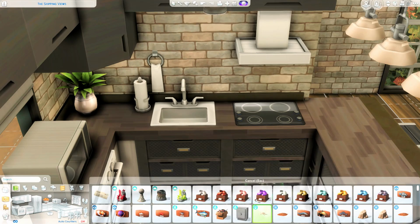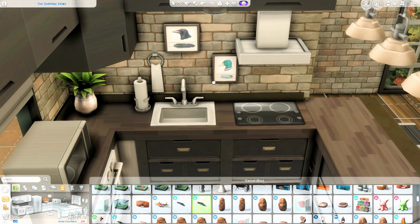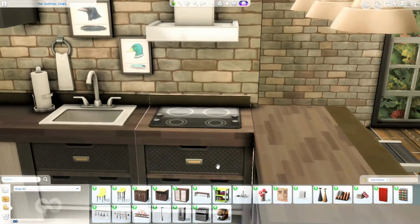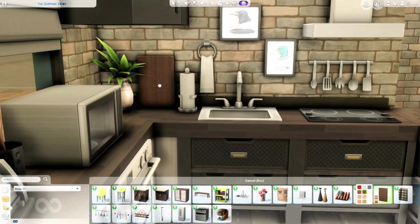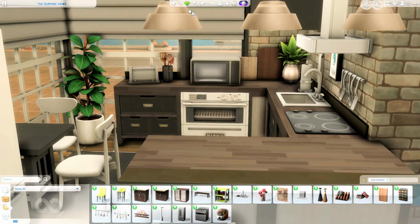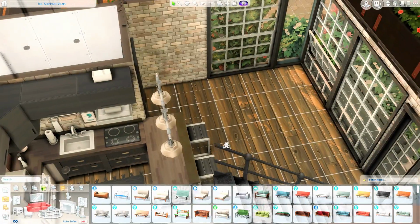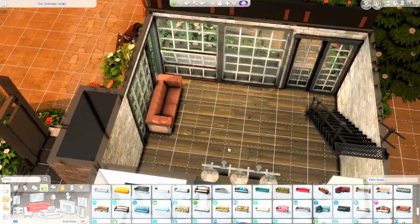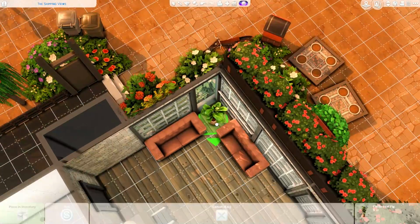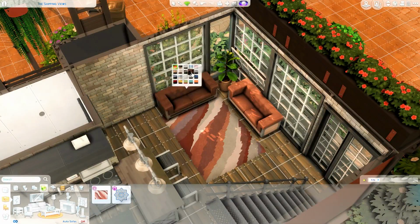But I'm currently just cluttering up the kitchen and adding some little bits here and there to make it look a little bit more lived in. And I'm going to be honest, these paintings that have just gone up here, I did not know they existed. I knew they existed, but I didn't know how to get them. And the reason for that is in the catalogue they appear as feathers. Who knew, right? You guys probably did, but I learned something today, so I decided to use these all around the house really.